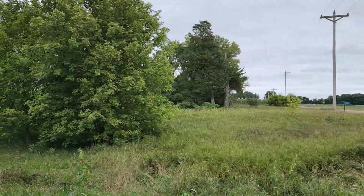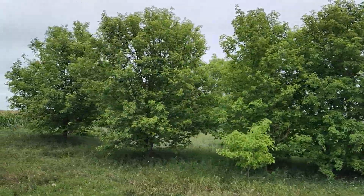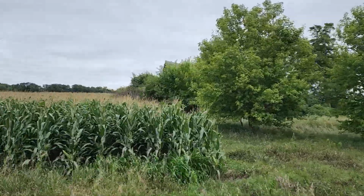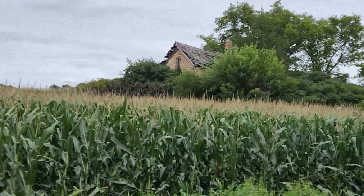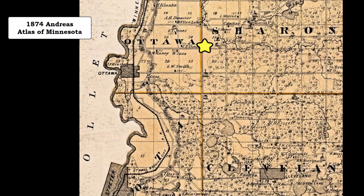If you stop and take a closer look, it is amazing what you can find. This was how I found this beautiful old house near the Minnesota River in southern Minnesota. The house is located in Sharon Township, near Ottawa, Minnesota.